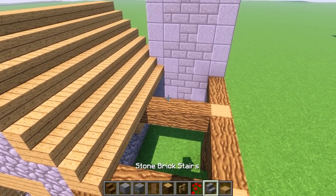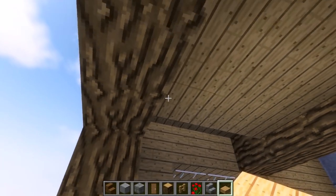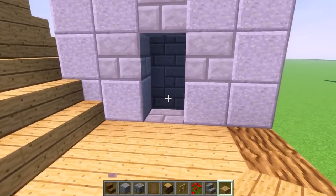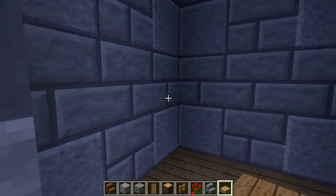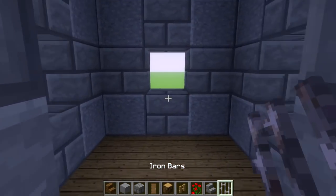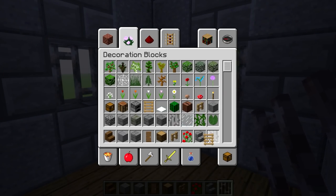And then we're going to put in some slabs right here. And if you want, you could put some slabs in there. I'm not going to bother. And then with some slabs here. Let's open that up and we can make another little platform here. And this needs some light, so we can add some. And we're going to put some iron bars in there. I'm also going to grab a ladder and make a little exit up here as well.